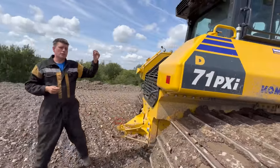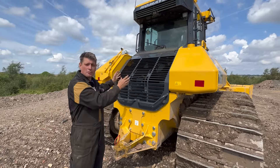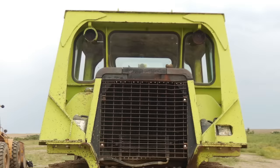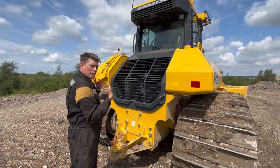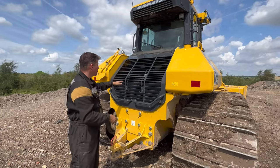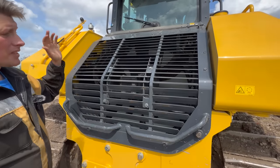Now, some of you will be saying exactly what I said. Everything goes round in a circle over time. Years ago, Terex, when they were building dozers, also had the cooling packs at the back. So this way, you're not getting all the dust and crap coming in at the front, and it just keeps everything nice and clean. You can even see here, that's not lathered in dust like a lot of radiators. Normally, all this is covered in dust and this isn't.